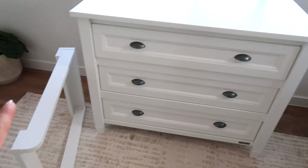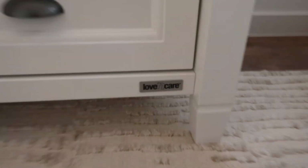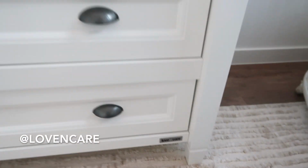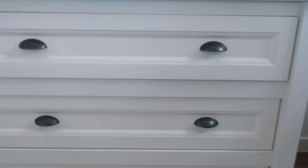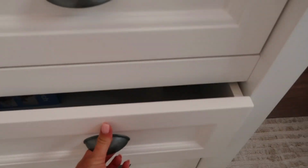I do not like this smell. It's pretty intense. Done. This is a beautiful set of drawers of this brand. I got it from Baby Bunting. They are the heaviest, most beautiful drawers. There we go. And they close slowly.